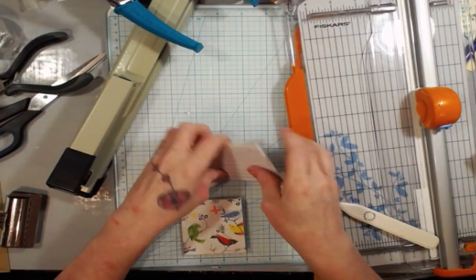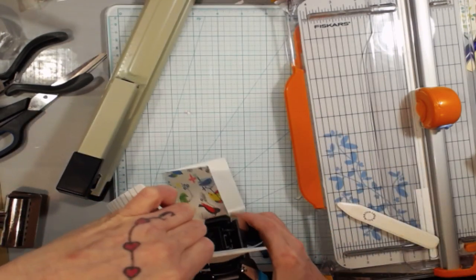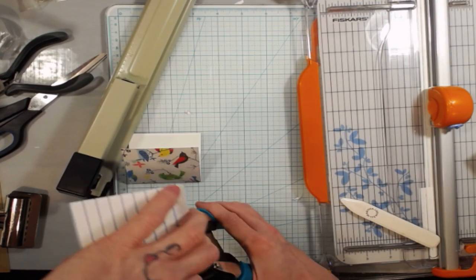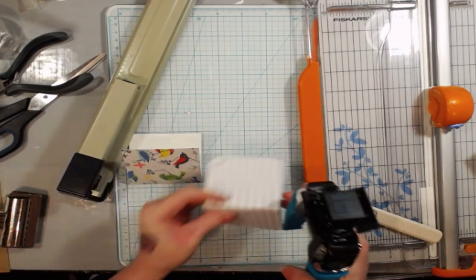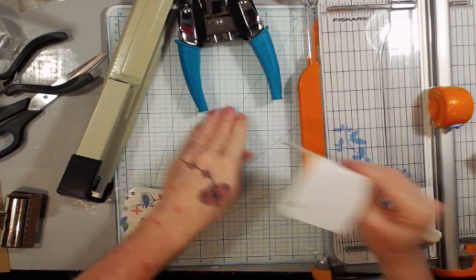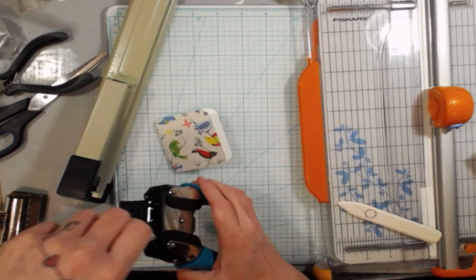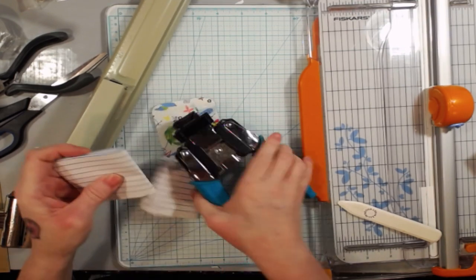Little birdies. The handle of my thing is coming off. Do this side. Oh, I'm a dingbat. I guess I better do a few at a time. Push my luck.